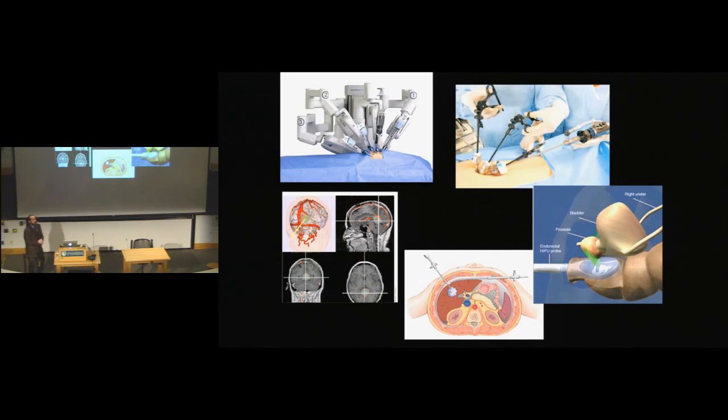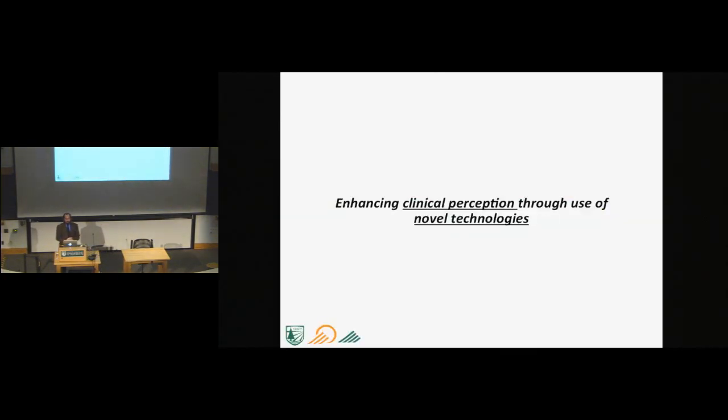There's this big revolution in using image guidance. This is a brain tumor, and they're trying to target where they want to take a biopsy or put a probe, so they use different imaging technologies to help target devices. This is an example where, instead of having to open the body at all, they can use a needle-based approach to do a percutaneous radiofrequency ablation, which is basically thermally ablating the tumor, or cryoablation, which is freezing the tumor. And this is an example where they use high-frequency ultrasound to treat prostate cancer through the rectum. And so what I'm interested in doing is developing technologies to basically enhance clinical perception and clinical procedures.